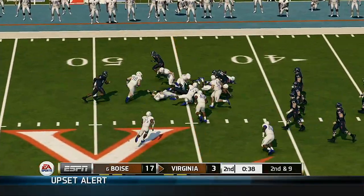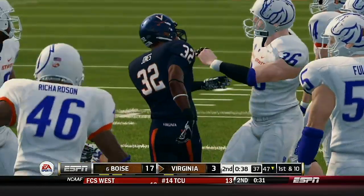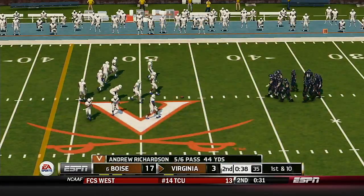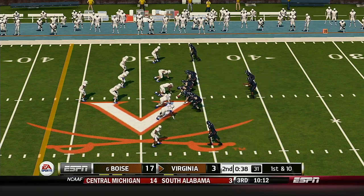Zips it to the back. They'll bring him down at the 47. What a throw for a big game. That is a great example of the quarterback seeing the whole field and finding the guy who had the best chance of making a catch.